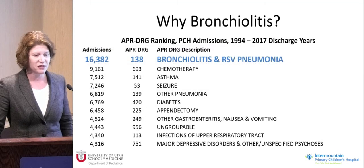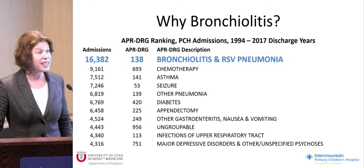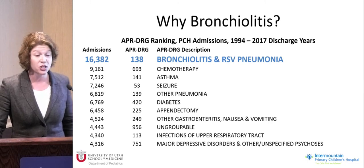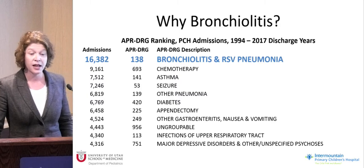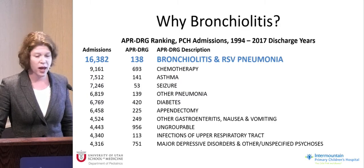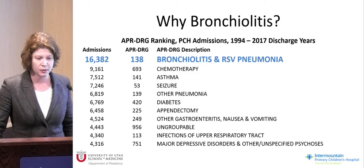This is just a little bit of data. You can see from 1994 over the last 25 years, over 16,000 admissions to Primary Children's for bronchiolitis and RSV pneumonia. Everything else pales in comparison to this diagnosis in terms of volumes in our hospital.